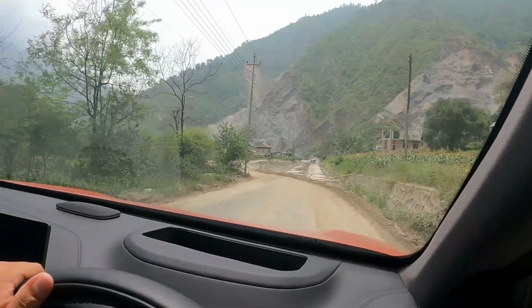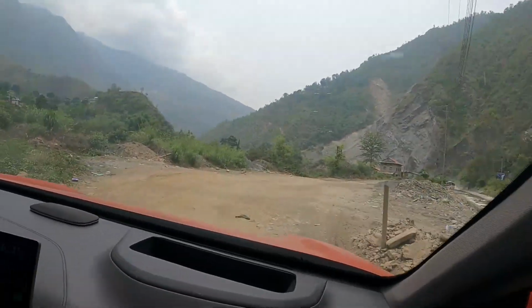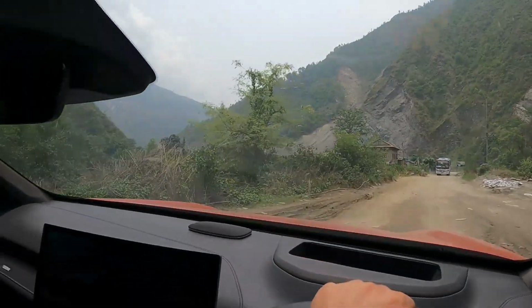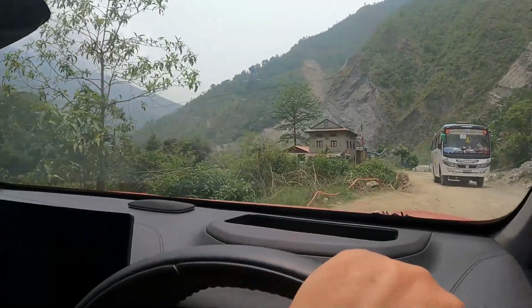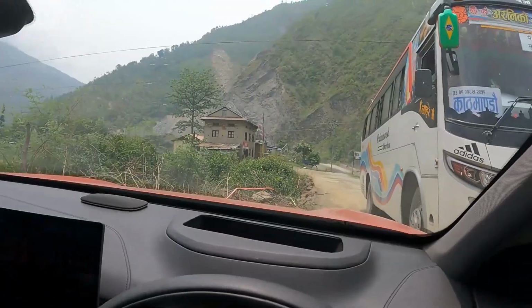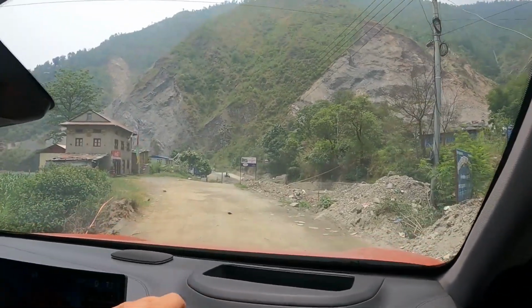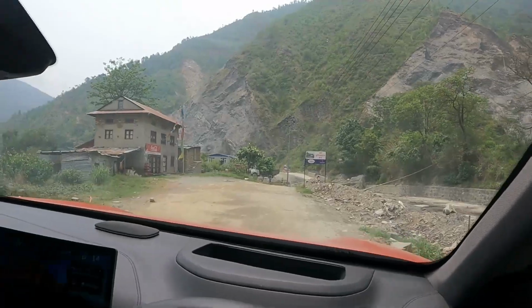Did I talk about the suspension setup of this car? I liked it. It's not stiff. Perfect for this size and for this car and for our terrain. This suspension does a good job on this kind of road. I just need to be careful. I did not bang the bottom part anywhere till now, but I'm a little careful because of the size.